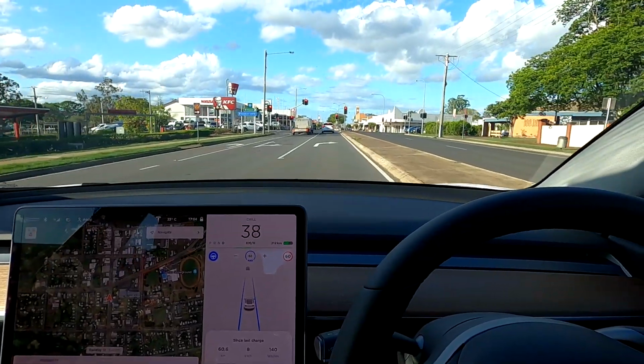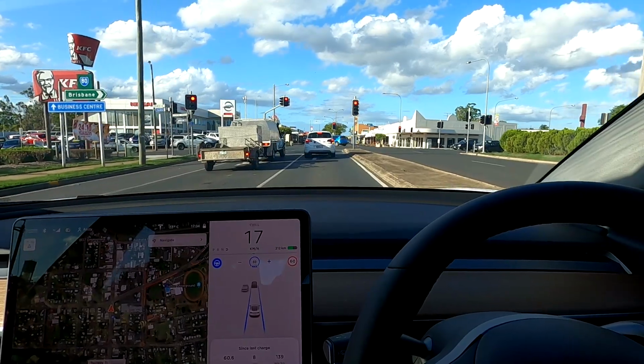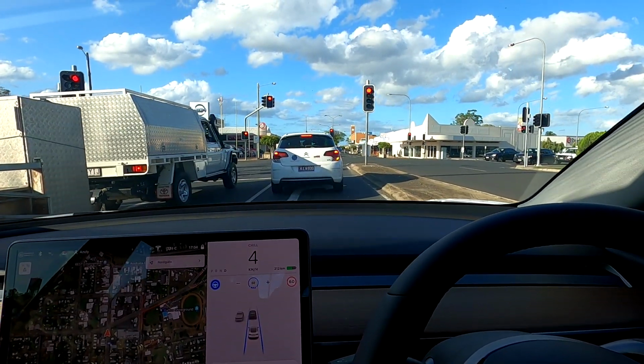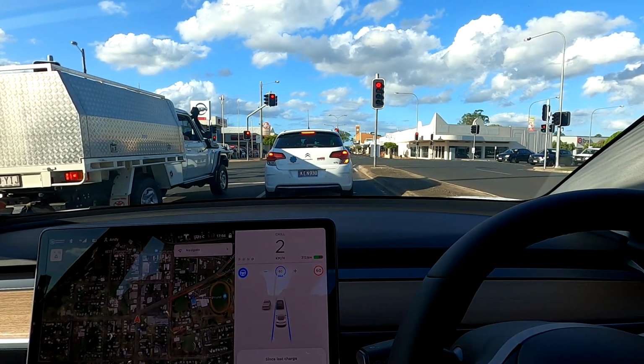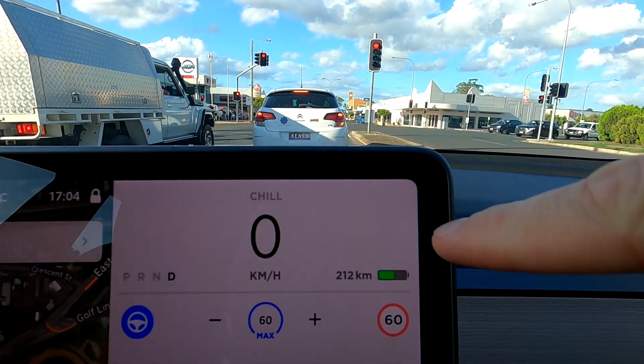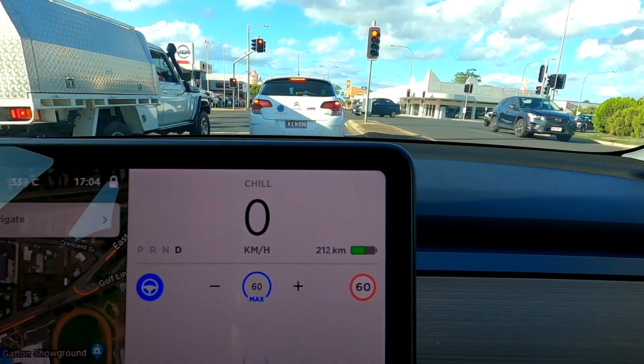Now it slows down. I was just going to say, it still drives 60 kilometers per hour, and there's clearly a car sitting in front of the traffic light. But now it has slowed down. Beautiful, smooth. It doesn't go into hold mode. That's interesting.